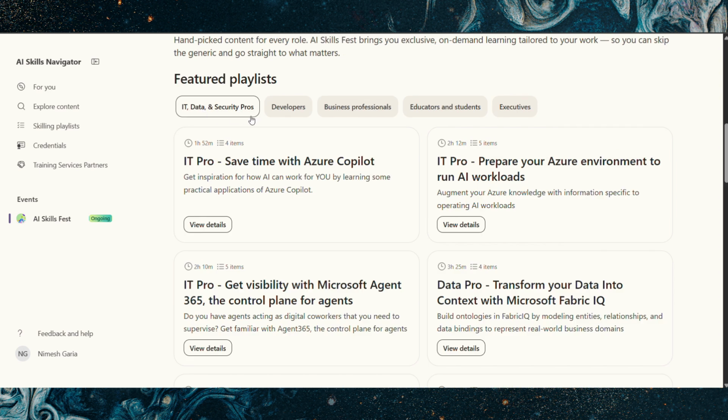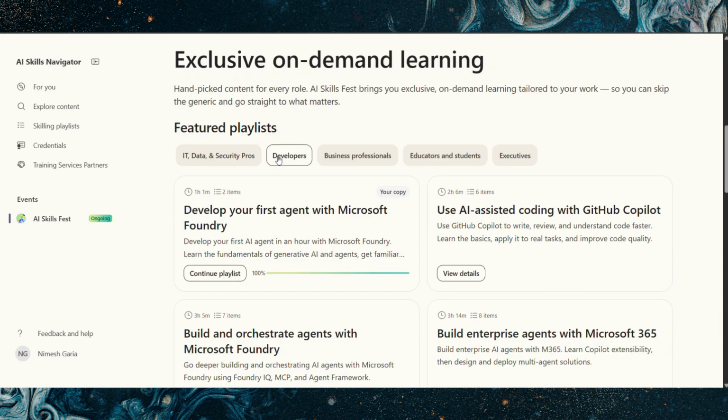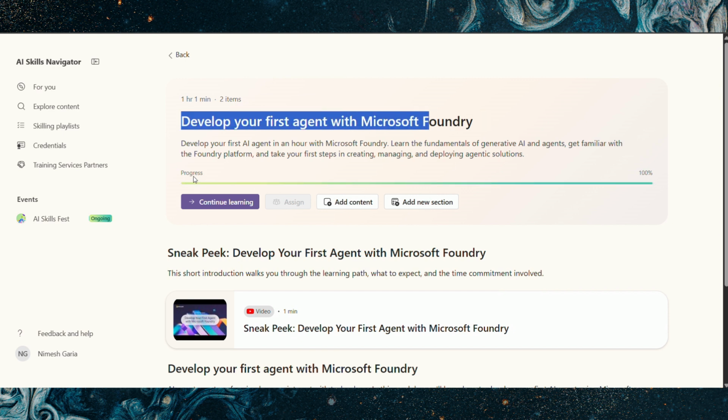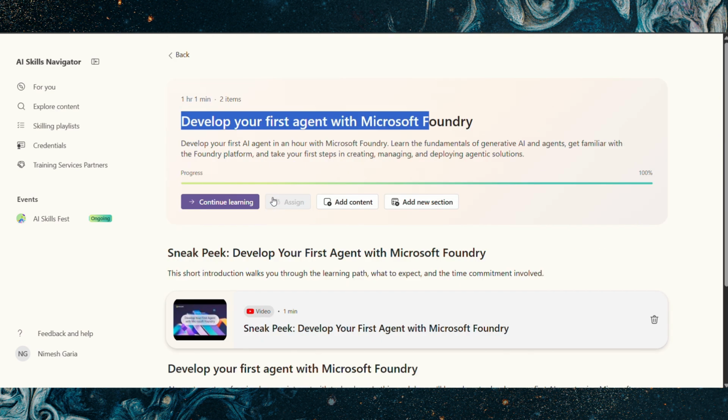Yep, so this is loaded for now. You can do any of these. Like, I have done the developers one. Now you just have to click on this. Okay, so I've clicked on this. Now this should be 100%, then only you will be eligible for the 100% off Microsoft coupon. You just have to complete all the items which are there in your playlist. Now I'll go back.